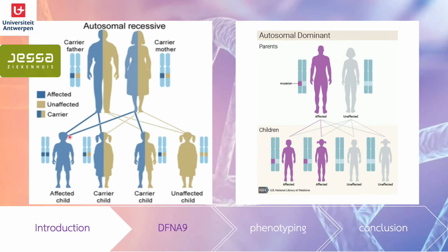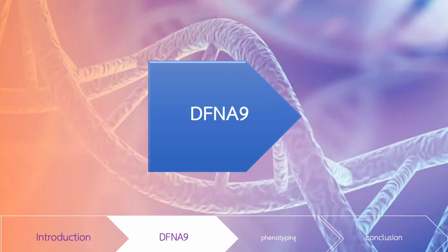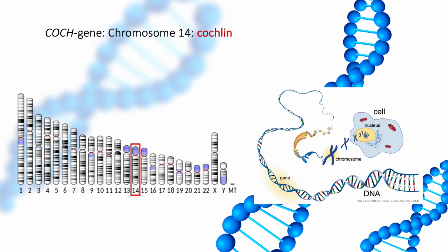This is completely different in the case of autosomal recessive transmission, where an abnormal phenotype will only occur when both alleles contain the mutation at the gene locus. Let's go quickly further on to the main characteristics of DFNA9.